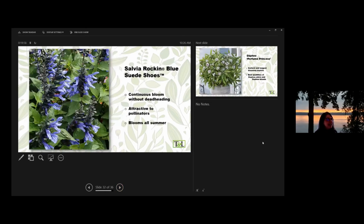Another one is Salvia Rockin' Blue Suede Shoes. You're probably familiar with Rockin' Fuchsia. This is one that has a true, very soft blue flower, and saw these at trials last year. And again, it just really stood out. Very, very pretty, very full foliage, multi-branched, lots of flowers.